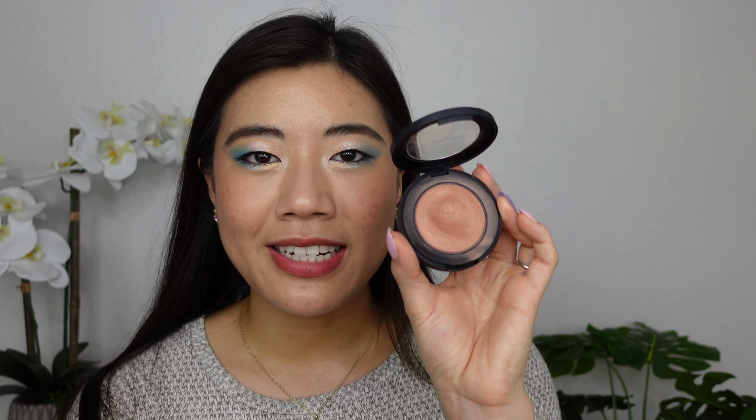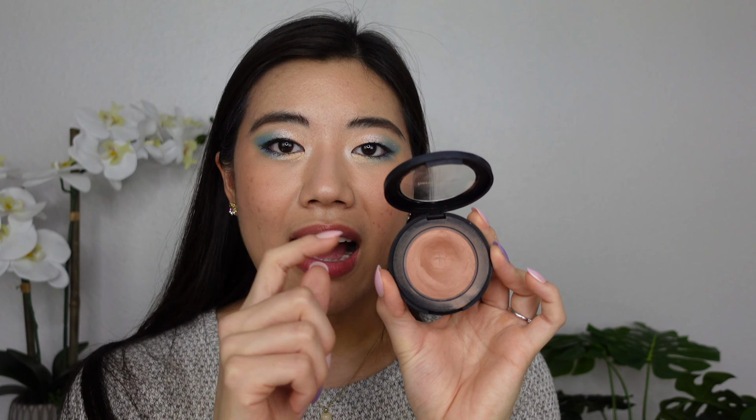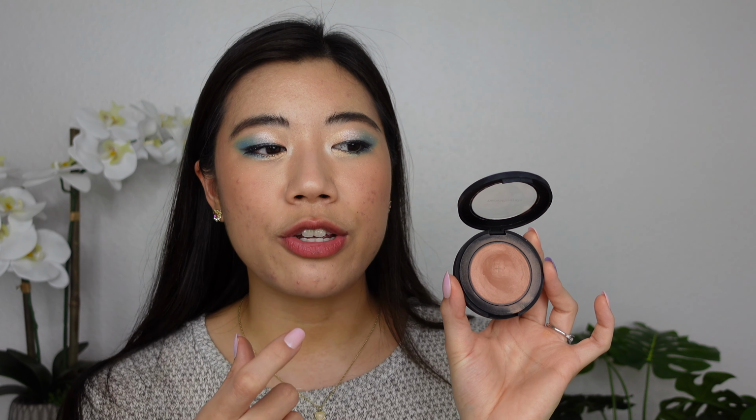And when I wear this, I don't really need bronzer. I feel like it warms up my face enough because I drag it up my temples. But I do want to roll this out and include another product that I want to use up completely in the year of 2021.